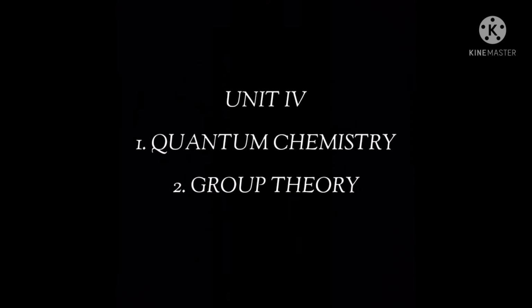And please note it in your mind, the first part in quantum chemistry requires numerical problems. This will be really helpful to you to get your name in the selections, because most people won't prepare these numerical problems from quantum chemistry for their examinations. So if you prepare this regularly before the examinations, I can surely say you can put your name in the selection list. The second part of this unit, group theory, also requires some numerical problems.